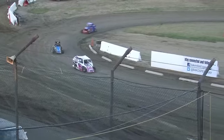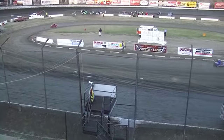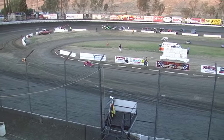The checkered flag going to come out for Forrester, and we have a Ford Bronco crossing the line. Now, I don't think even OJ drove his Bronco on Bakersfield Speedway.